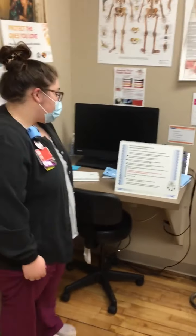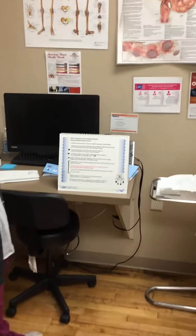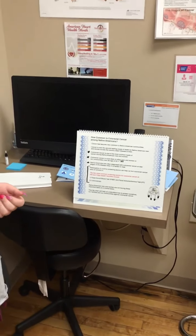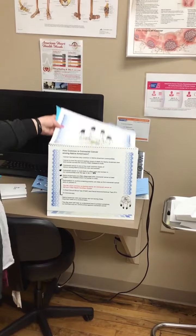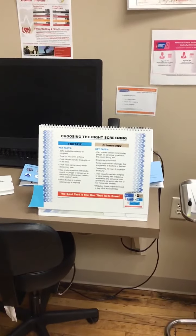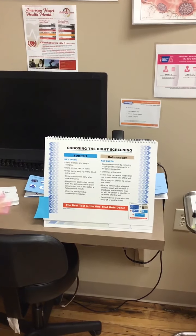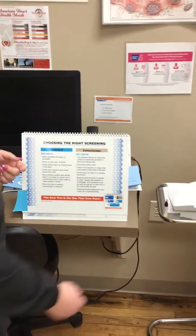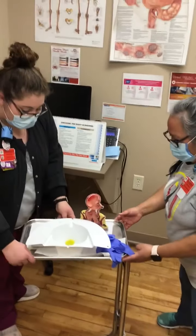Two of the most common screening exams for colorectal cancer are the fecal occult blood test, or FOBT, and fecal immunochemical test, or a FIT test. And then we also have a colonoscopy. So let's talk a little bit about the FIT test that we can take home. So this one is super safe, available, easy to complete, done on your own in the comfort of your own home. And we're going to just kind of demonstrate how you would do that.